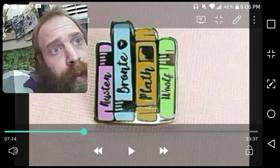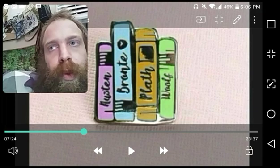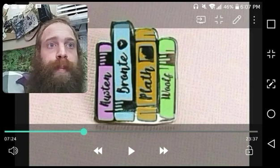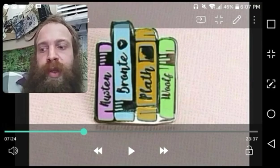Austen, Bronte, Plath, Woolf. I mean, the bell jar is a big one. Most of these people end up killing themselves, so if that helps you guys at all.